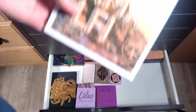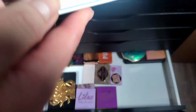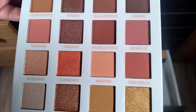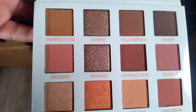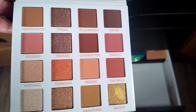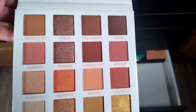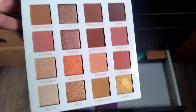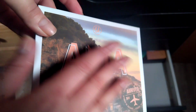Alright, so next one is Amalfi. Again, this one's new. This is not really the tones I wear, but it was just like $8, so I figured I'll try it. And I do like the orange and the yellow in here, and the pinks. These are the two like rosy shades. So I'll play around, see if I like it. I'm holding on to the new ones for now.